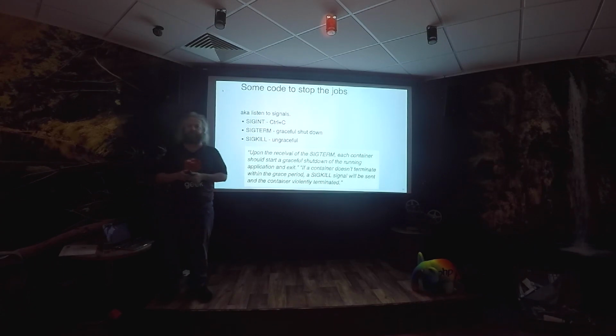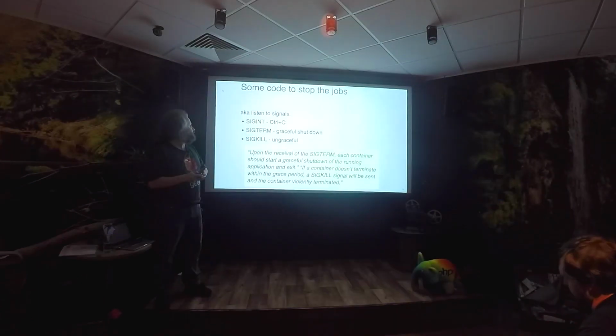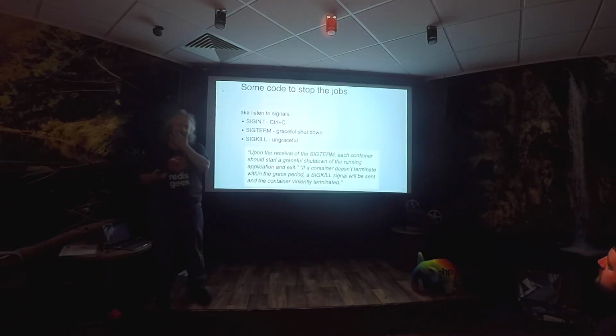SIGTERM is a graceful shutdown, and SIGKILL is a signal where the container will be violently terminated, which doesn't sound like a great thing for data integrity. So again, you've just got to think what your code's doing and make sure it's not going to take too long to shut down once the signal's received.